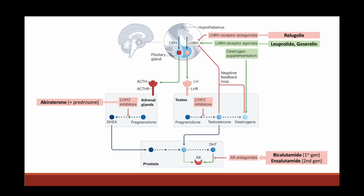Moving up then, at the level of the adrenal glands, we can use abiraterone to inhibit the enzymes in the adrenal glands that lead to the production of testosterone. And one thing that we need to remember is that in the adrenal glands, there's a bunch of enzymes and there's a bunch of things that feed into those enzymes. If we block just one specific enzyme, the enzyme that leads to androgen production, then upstream of that, things get rerouted to other things. And other things that the adrenal gland secretes are mineralocorticoids that lead to hypertension.